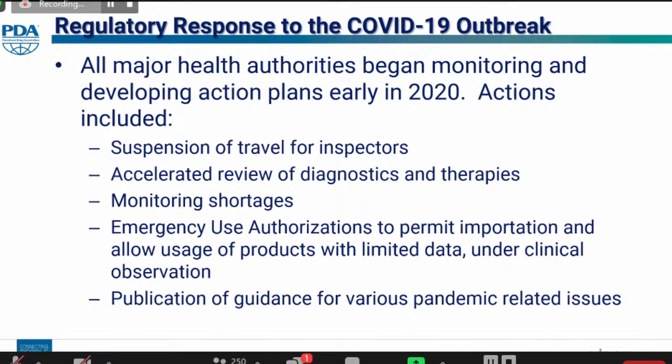The regulators around the world have also been very active in publishing guidance, and I am very pleased to say they have been very engaged with PDA in sharing information with us so that we can communicate it to our community.